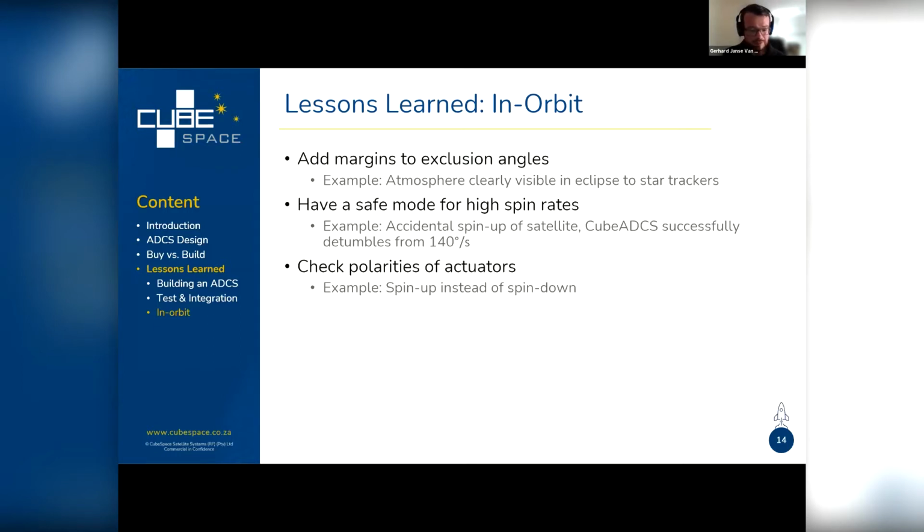And then lastly, but I couldn't stress it more, check the polarities of sensors and actuators. In the very early days of our ADCS expeditions, we almost had a case of a torque rod being flipped in polarity, and luckily that was caught very close to integration. But make sure that you firstly check polarities of actuators on ground, but then secondly that you have the ability to swap polarity in orbit if that's ever needed.